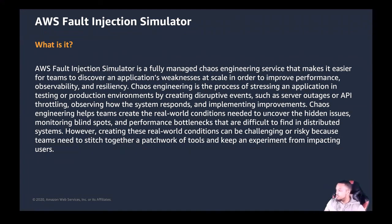So instead of you having to develop custom tests, you can leverage this service to provide that capability out of the box. And we have a lot of templates and things already pre-baked that we'll be offering customers as a part of this offering. So I know that was a lot.